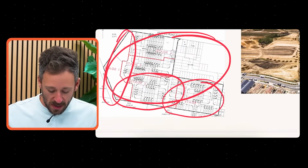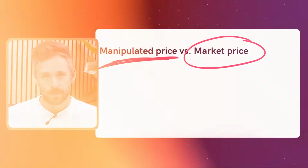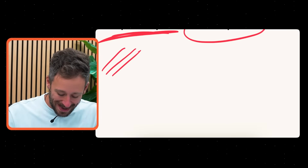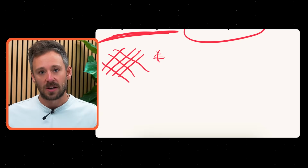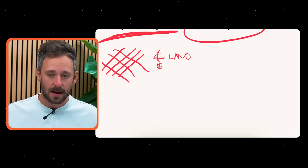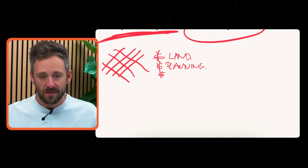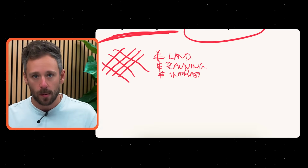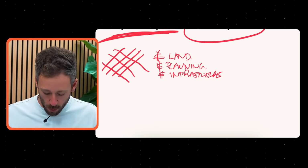And that's where we get to this manipulated price versus a market price. This is the main reason why we want to stay away from house and land packages as investors. When a developer puts together a large land estate like this, they'll be looking at it and saying, okay, what is it going to cost me per square meter to buy the vacant land, to take it through the planning process, and then to put in all the civil infrastructure, all the stormwater pipes, all the sewer pipes, the water mains, all the roads and the services and all the street lights and everything.